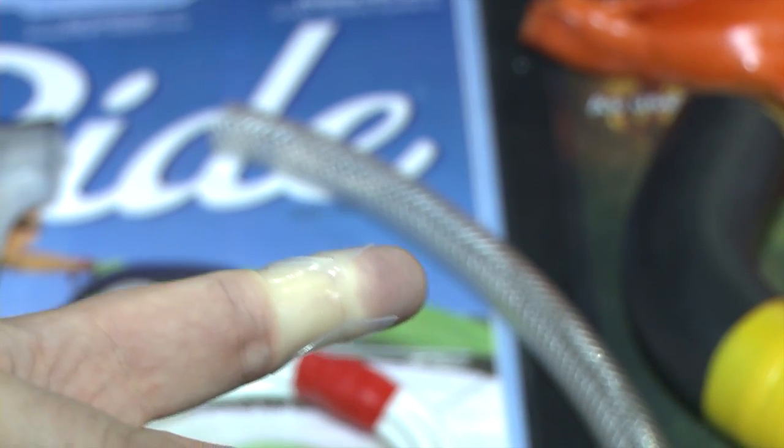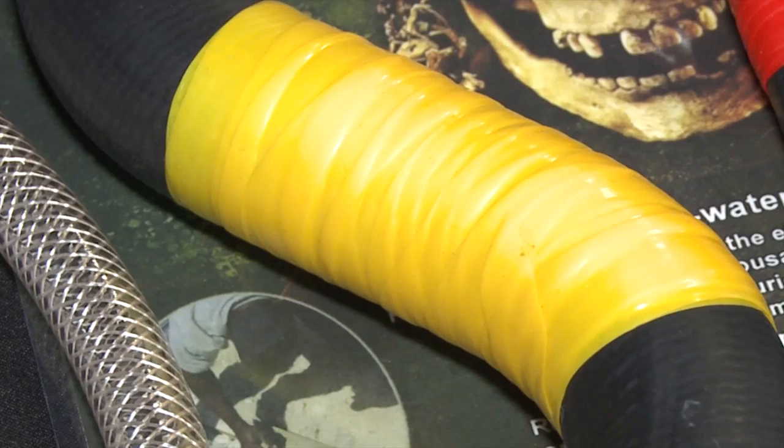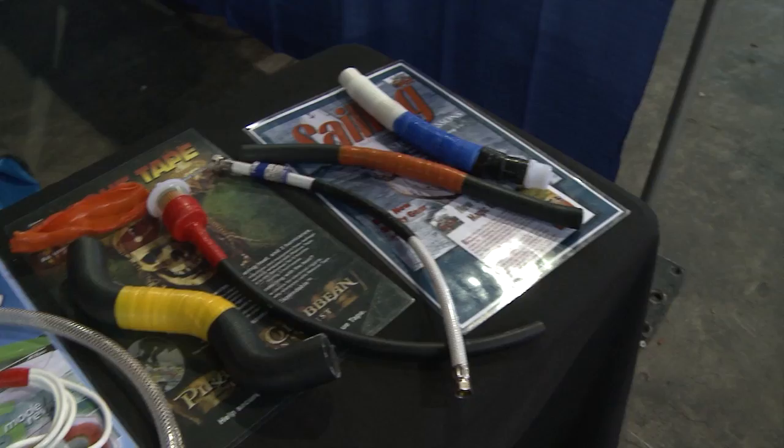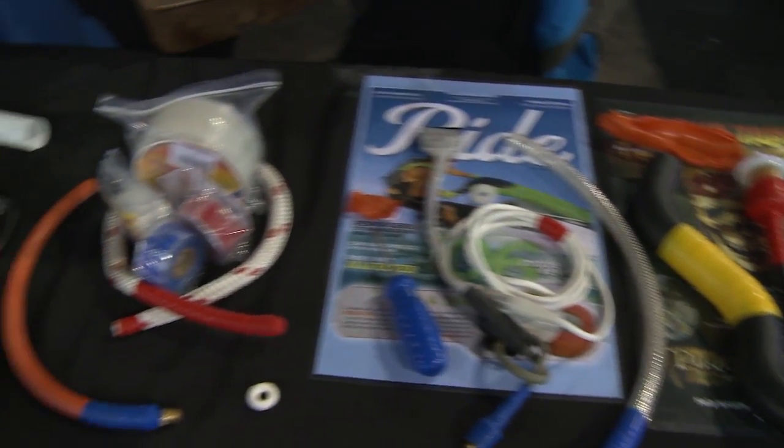So it can be used for so many different things, whether it's an emergency like a radiator hose, it can get you out of a jam, get you back home safely, any kind of water line, fuel lines, anything like that. For preventative purposes, you can whip rope lines with it, which is awesome, instead of burning them. No more burning ropes. You can use it for water lines, things like this.